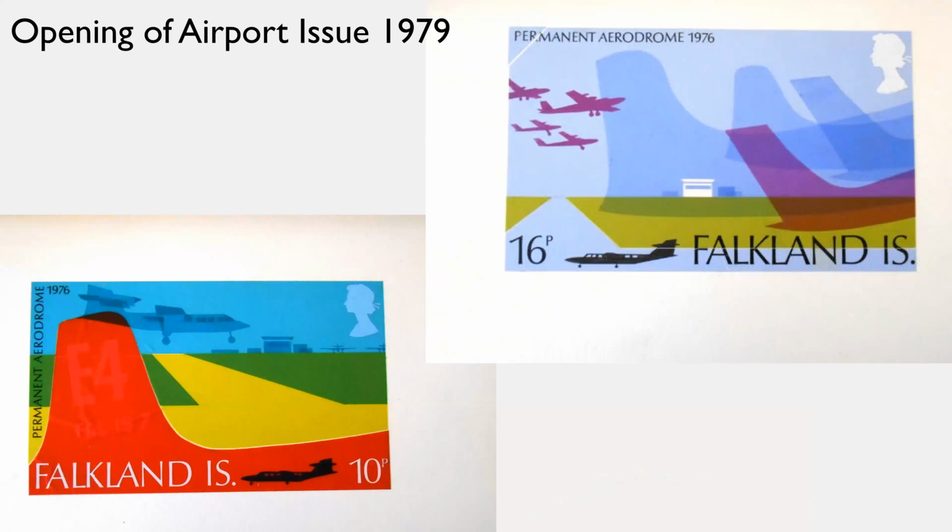The silhouette concept started to be worked up, and here are a couple of very colourful rejected designs. I wonder what would have been thought of them if these had been issued. And you can see the airport terminal building, pretty small there in the background on both the stamps.